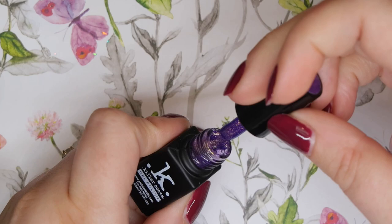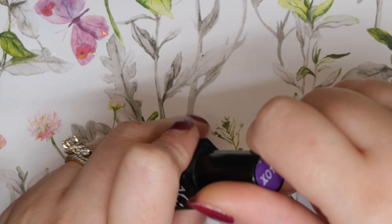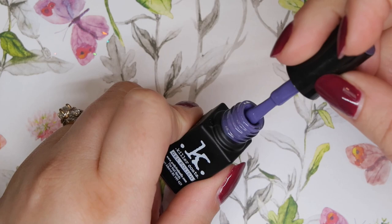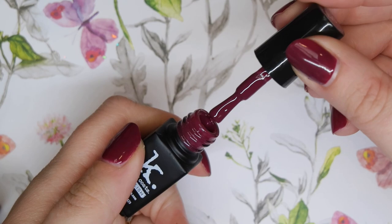013, this is just such a great purple. This I would get in a full one because I'm fairly confident I would use a lot of this one. I love that gold iridescent look to it. I'm thinking Galaxy Nails for that. 93, this is a nice purple shade. This is 109, a nice light blue. You can just see in the container how creamy these are.